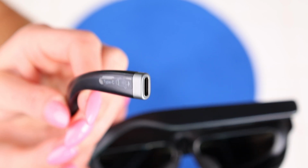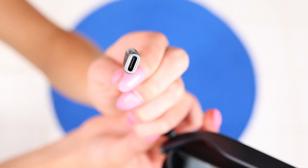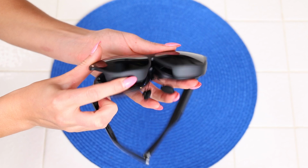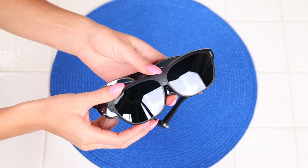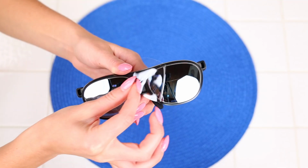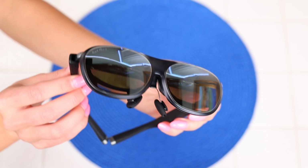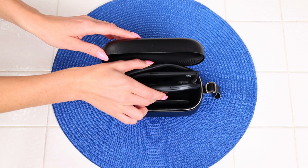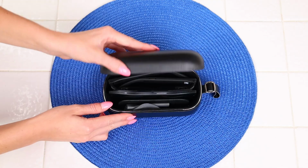Very interesting. This is great because I do a lot of computer work, so that option is available too, to connect it straight to your computer. I took the sticker off, and here I am taking off the blackout cover. It snaps on and off. I peeled the plastic off the lenses, and these are what the glasses look like right out of the box, the Rokid Max 2s. And here's how I packed up everything right into the travel case.